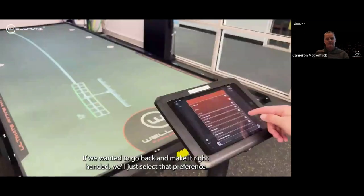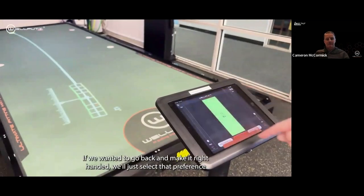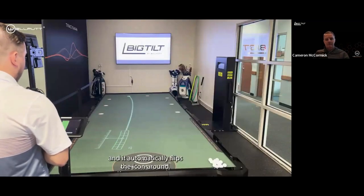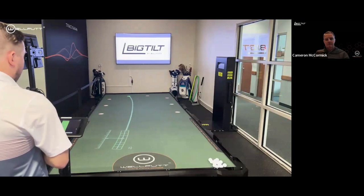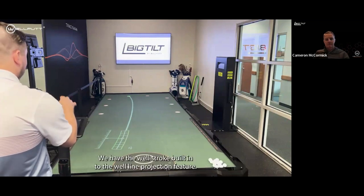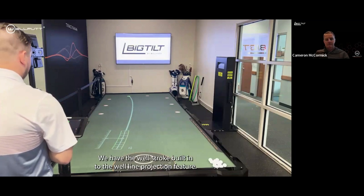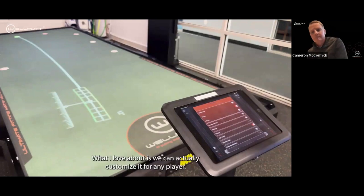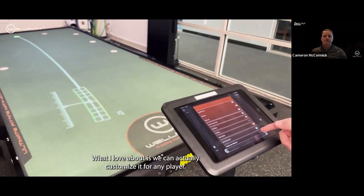If we wanted to go back and make it right-handed, we'll just select that preference, and it automatically flips the icon around. So no more moving your well-stroke mats. We have the well-stroke built in to the well-line projection feature. Super, super cool. What I love about it is we can actually customize it for any player.